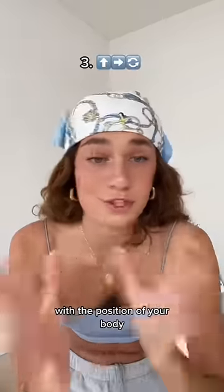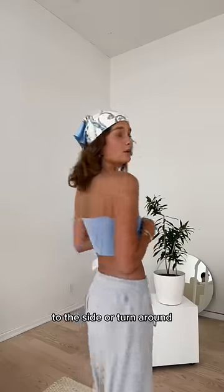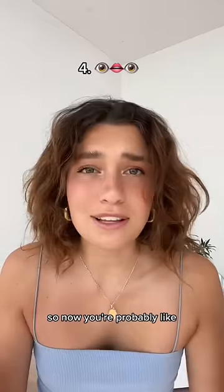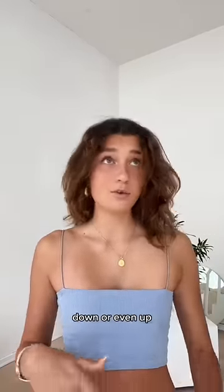Next, you gotta play around with the position of your body. Try to avoid facing straight on. It's not the most flattering, but turn your body to the side or turn around and look back. So now you're probably like, what do I do with my face? Maybe you don't wanna look into the camera. That's fine. Just look to the side, down, or even up.